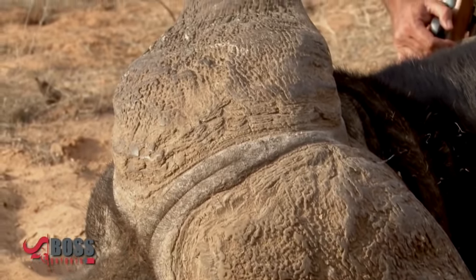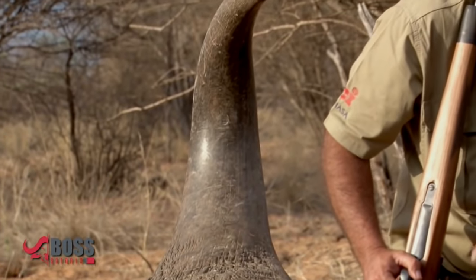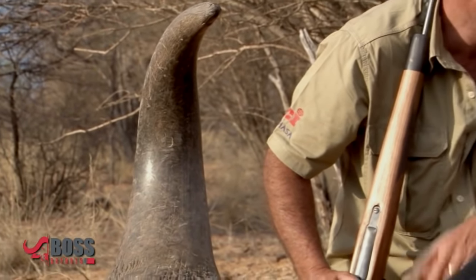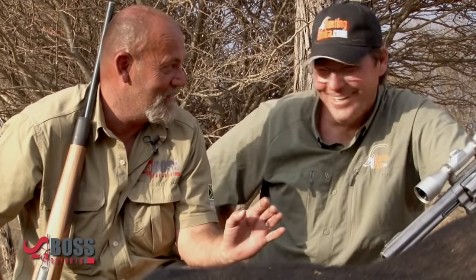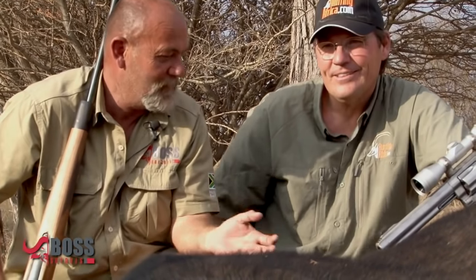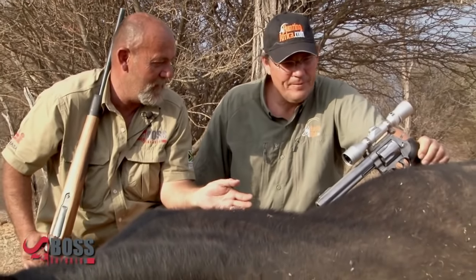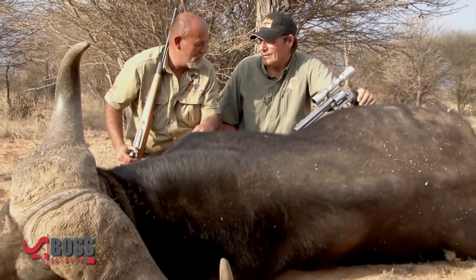Picked up this guy's tracks again. I think we walked for, I would say, half an hour to three quarters of an hour, and Peter, our other PH, spotted this bull. Eagle eyes. He was at the best spot I've seen in a long time. And to top this off, you got a perfect frontal shot and you just put it in there. You found him again, put another shot on him.